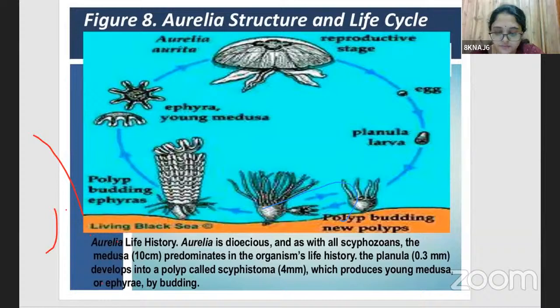So again, Hydrozoa, sorry, not in Hydra as such. Hydra is a monomorphic form. In Obelia, not only cells, but individuals get specialized as polyp and medusa to perform different physiological functions. The colonial hydrozoans exhibit the highest degree of polymorphism.